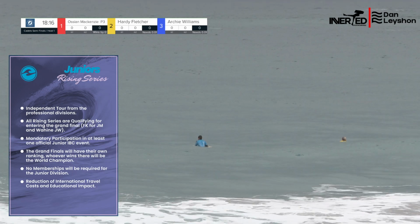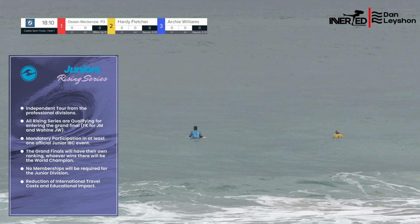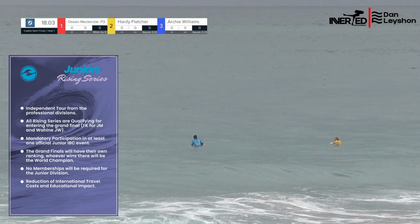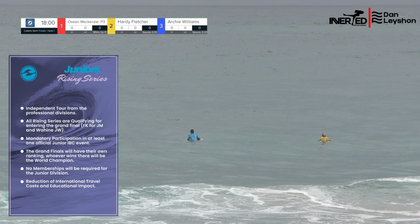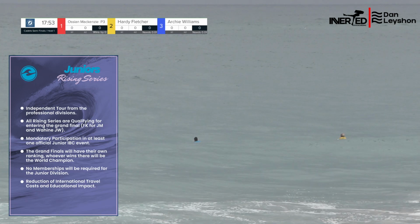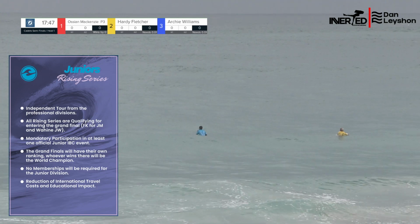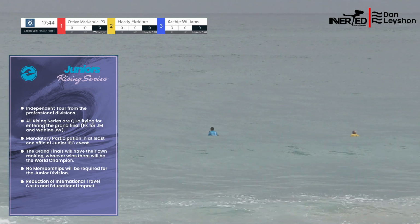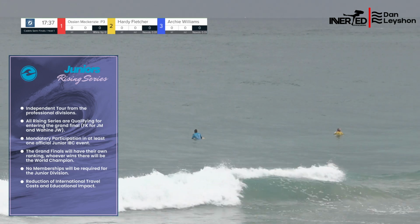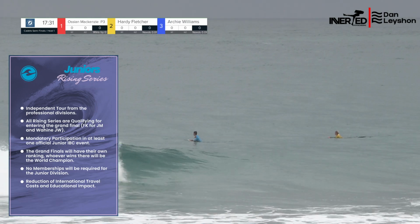Here's a few little rules about the Rising Series as well. The Rising Series is a new IBC innovation this year, which allows juniors a much better opportunity to compete in the World Tour and get points from their respective parts of the globe. It's independent from the men's and women's and adult divisions, and all Rising Series are qualifying for entering the grand final, which will be in Fronton King or in Wahine in Brazil for the women. Mandatory participation in at least one official junior IBC event is necessary for them to qualify into those grand finals. And the grand finals will have their own rankings, which will determine the eventual world champion.